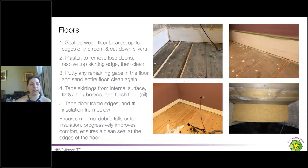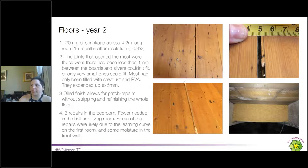If it had been a varnished surface, I would have had to strip and redo the entire surface finish. So it allowed patch repairs. It allowed the kind of expansion and contraction that would need to happen as part of the floor insulation process. And this is some of the patch repairs I did, that's the level that it opened up to in one of the rooms.